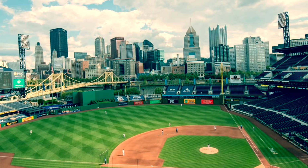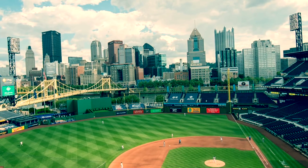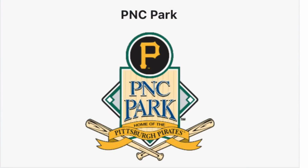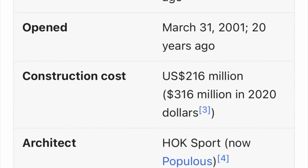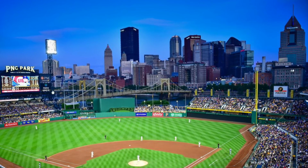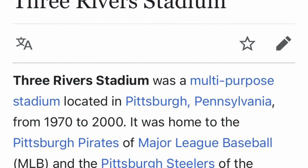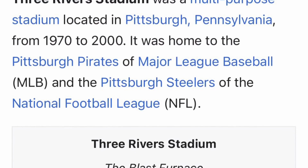Now, I wanted to do some research into this area of land and what stood here before PNC Park, because PNC Park, according to the narrative, opened in 2001. So I was wondering what sort of building was here beforehand, because this is a really awesome area. It's sort of perfect for where a fort would be or something along those lines. But what I came to find is the last thing that was here before PNC Park was actually another stadium, and this was Three Rivers Stadium.